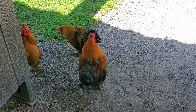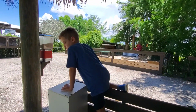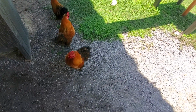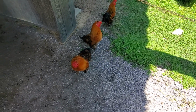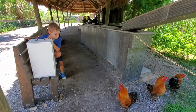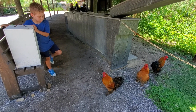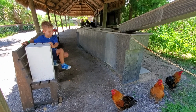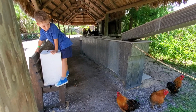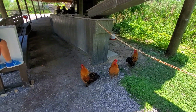Oh. You scared of the chickens? Watch, I'm gonna go. Hi. Don't bite my toes. Don't bite my toes. He doesn't want to let you pass. Look at that chicken.